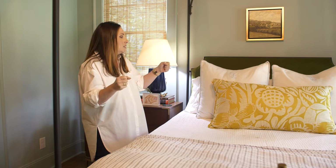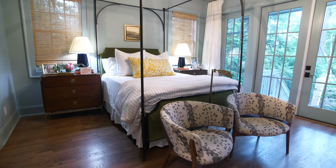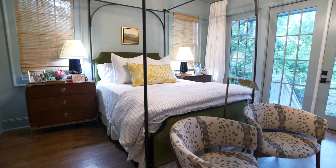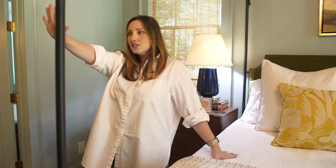It's just so good. The bedside tables are bedside tables. They have surfaces for us to put things on and charge our phone. There's really not a whole lot to that story. Sorry, everybody. This wall, though, needs some attention.